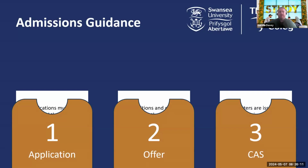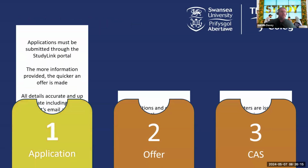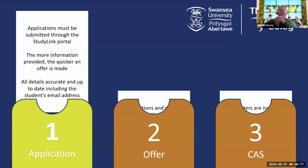Right, so I'm going to take you through some admissions guidance now. Applications must be submitted through our StudyLink portal. And what's really useful for us when you are submitting these applications is to try and get all of the information we require through at the first point of application. So all of the CVs, transcripts and qualifications, if you can send that through, it makes the admissions job much easier on being able to turn around those offers for you.